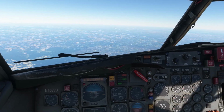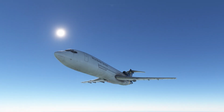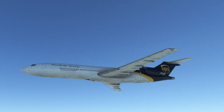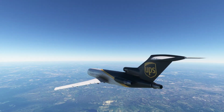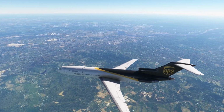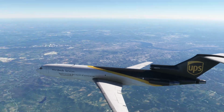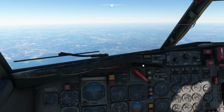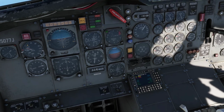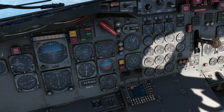Clearly this aircraft is a lot more work than a 737 NG or a Max, but it's fun to fly. It's different. Louisville, 28 miles away. Not dry flying over it, obviously, so.